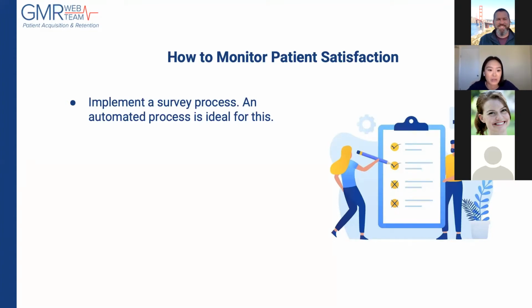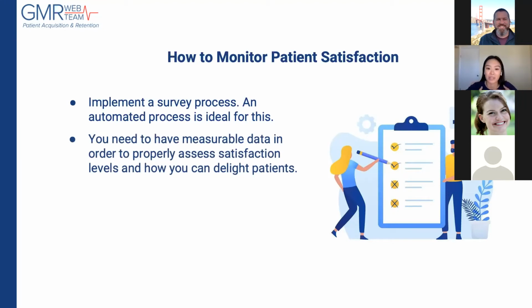And really important too, data. We believe that's really important because measurable data gives you a nice baseline of where your current satisfaction is right now, and then where you need to go from there. So obviously, if you have great satisfaction, then you can identify what you're doing right. But if the numbers are a little bit surprising, then you can figure out ways to better delight your patients. So that's really important to us.